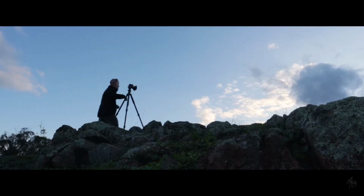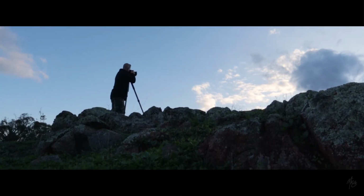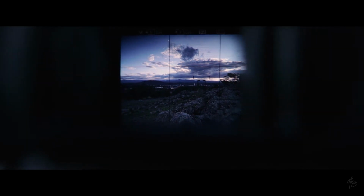Again, I'm just shooting brackets of this, going from about 2 under EV right through to 2 over EV, and got an f-stop of about f13 to f16. Anyway, I'll continue shooting this for a little bit. I probably won't do too much more talking, and put the images up at the end of this video.